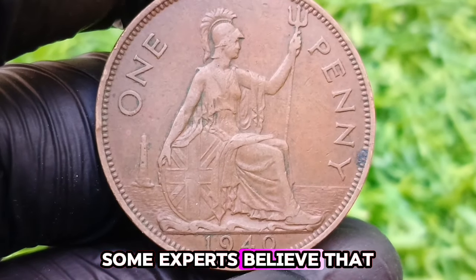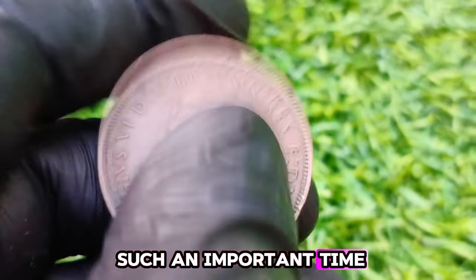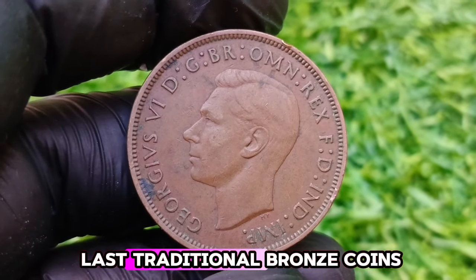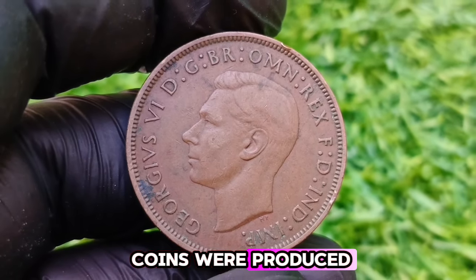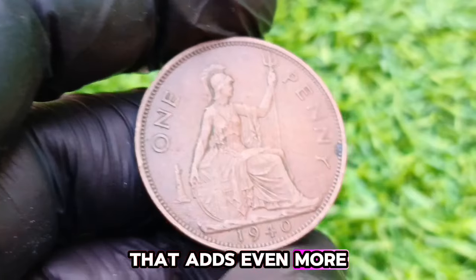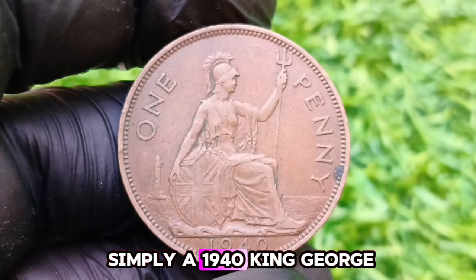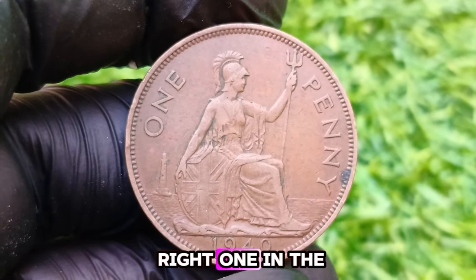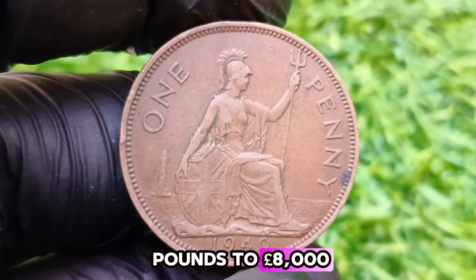Some experts believe that coins from this period hold extra value because they come from such an important time in history. The 1940 penny was one of the last traditional bronze coins made before wartime changes affected the way coins were produced. That adds even more historical weight to the value. So, to put it simply, a 1940 King George VI penny might be just one coin, but if it's the right one in the right condition, it could be worth anywhere from a few pounds to £8,000 or more.